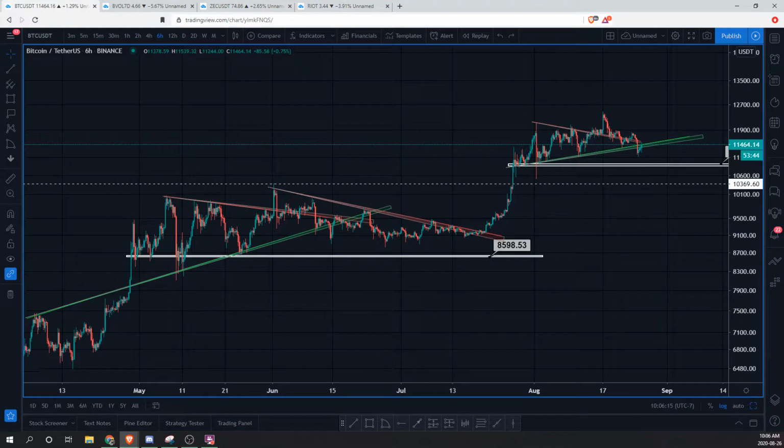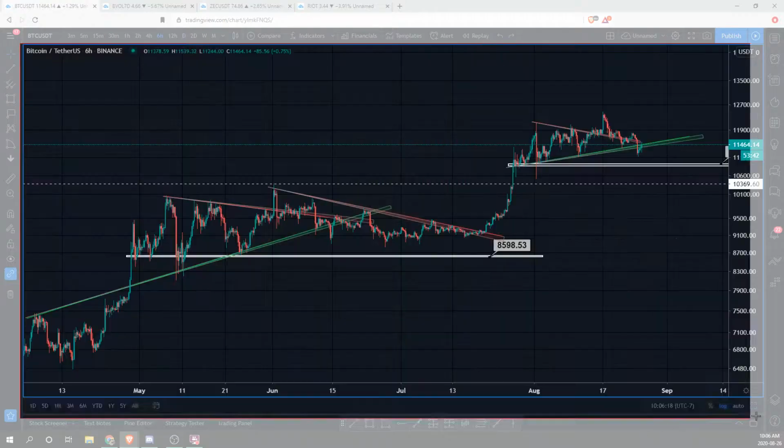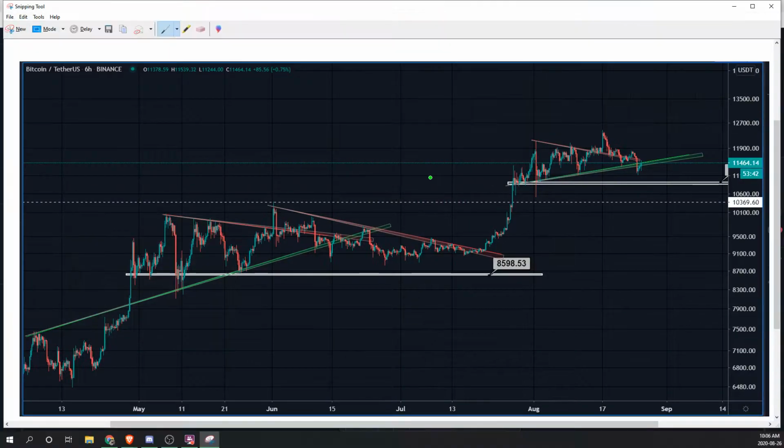So let's take a picture of it. I'm kind of viewing Bitcoin as similar to what we saw in the last consolidation. And I'll tell you exactly why right now. Initially, let's say May until June. So we're looking at this zone right here. Let's just zoom it back a little bit. Initially, right? What happened within this zone?